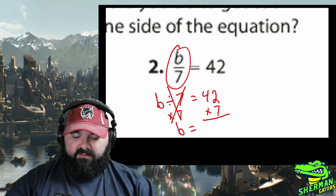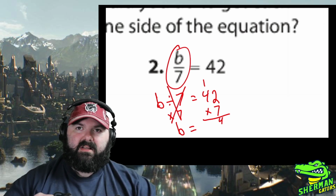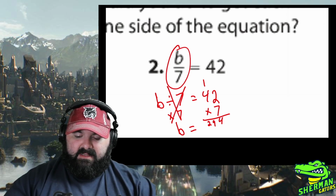7 times 2 is 14. Carry the 1. 7 times 4 is 28. Plus 1 is 29. So therefore, b is going to equal 294.